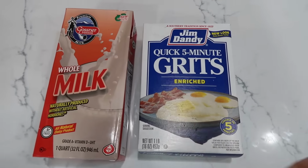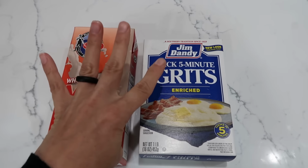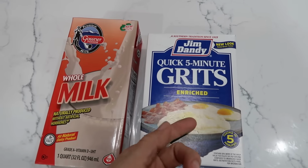So let's get cooking on our grits. It's super easy. The ratio is 1:4, 1 part grits to 4 parts water. Boil it for 5 minutes. Make sure you stir with a whisk so it doesn't get clumpy.